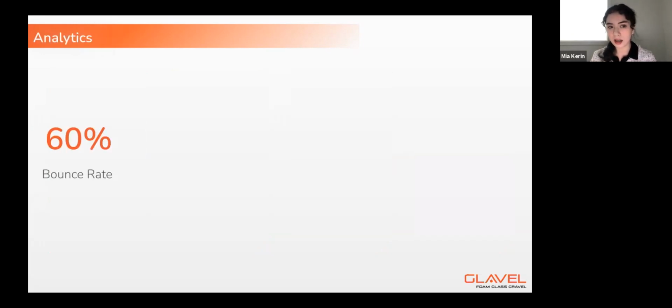We also took a look at Glavel's Google Analytics for the past year and discovered a bounce rate of 60%. Bounce rate refers to the percentage of website visitors that are entering the website and leaving rather than continuing to view other pages. The majority of website bounce rates fall between 26% and 60%. However, most search engine optimization experts have said that as a broad rule of thumb, websites should aim to have a bounce rate of under 40%. This showed us that there was room for improvement and opportunities for Glavel customers to engage with the website more.